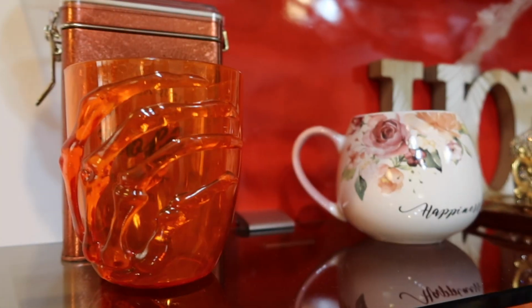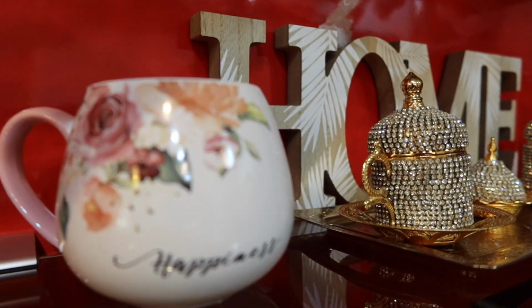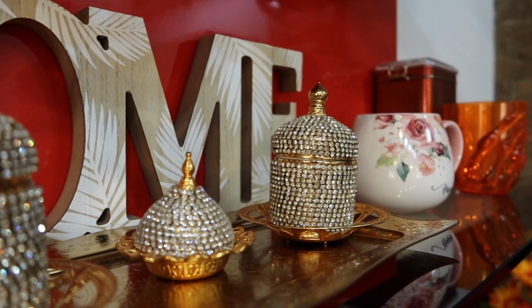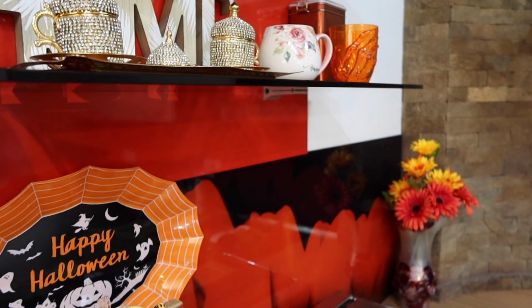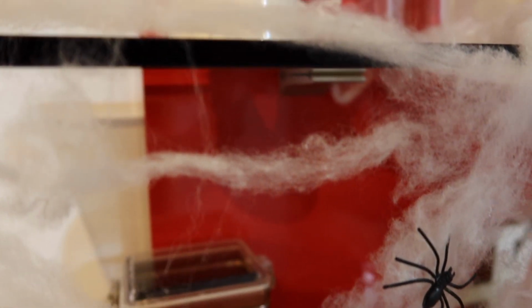On this shelf I usually keep that home sign all year round. And I place some seasonal mugs with some seasonal decor. For fall, I have these happiness mugs that I can use for spring too, because I feel like the colors can work well for fall and spring. What do you think?